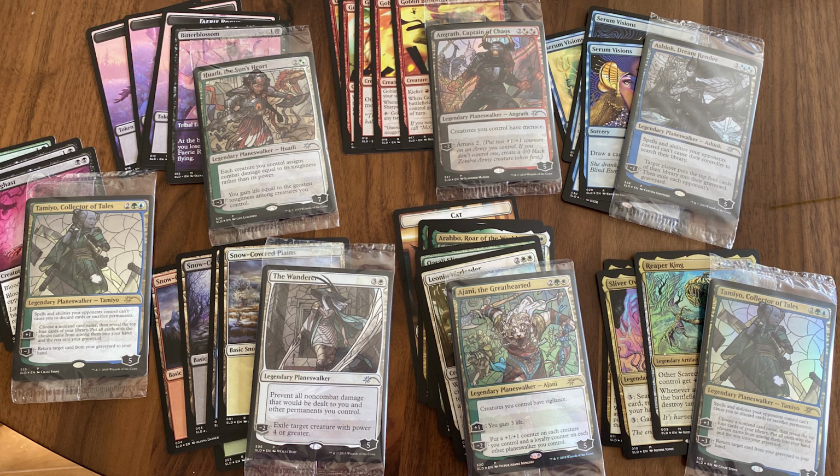So it seems like every Secret Lair is going to come with a stained glass version of the Planeswalkers. That's crazy to me. There's 36 different Planeswalkers. Can you imagine how much people are going to want the Nicol Bolas ones and whatnot? But either way, I just wanted to update you guys to make sure I had all the information available in this video. So, back to the regularly scheduled dude yammering.